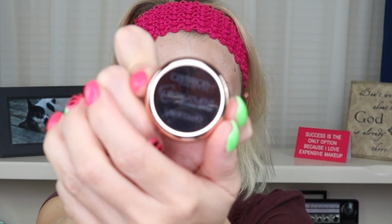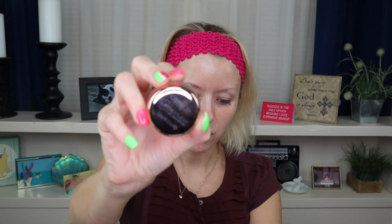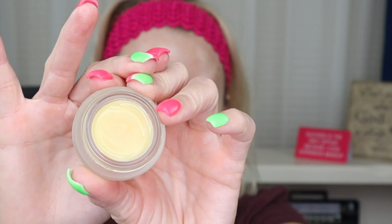So the first product that I want to go in with is something that Catrice came out with, I believe, maybe 2 or 3 months ago. And this is their lip treatment with shea butter. This does retail for $7.99. This feels really nice and creamy. Anything with shea butter is really gonna moisturize. I love foot creams that have shea butter in them. Put that on at night and I promise when you wake up in the morning, your feet are gonna feel so moisturized, so soft, ready for your sandals for that day.